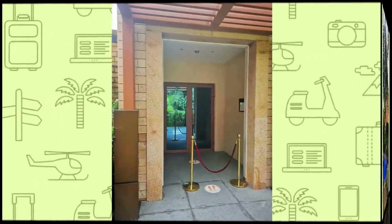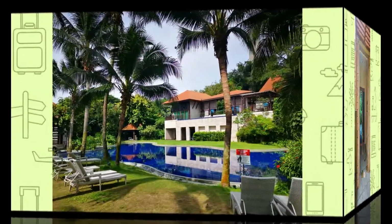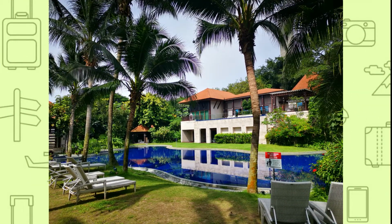Like the breakfast, you will need to proceed to Hotel Michael if you intend to sweat it out at the gym. On the other hand, guests are allowed to use the swimming pool at the hotel. However, you will need to book a slot of 45 minutes each to prevent overcrowding.